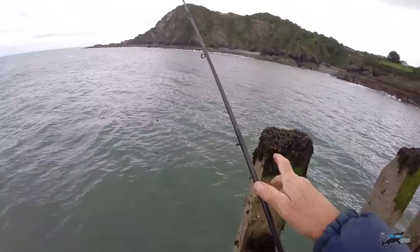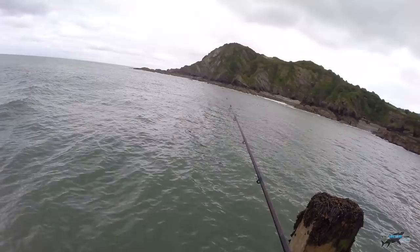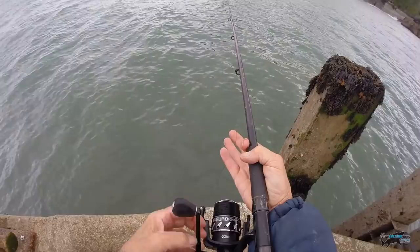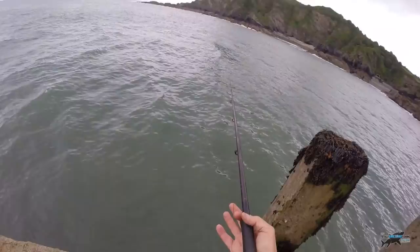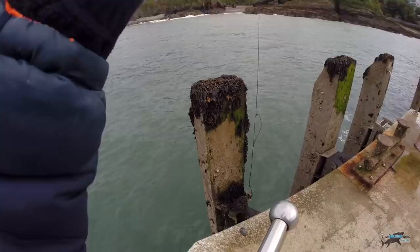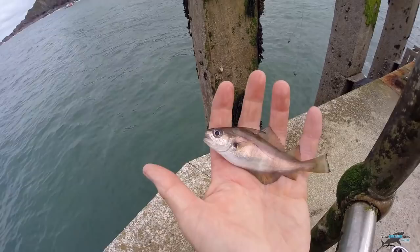We're going a little bit further out this time. The secret is to try and just feel the lead barely on the bottom. I've just barely got enough lead to hold the bottom. Wind down, and I'm fishing freshwater style with a line across my fingers here, so I can see a bite on the rod top, or I can feel it through my fingers here. Got to be quiet, guys, but still got one small one down here. Been catching these small pouting like this.